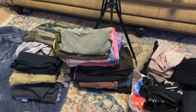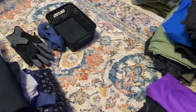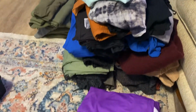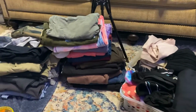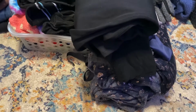Style attacked and much accomplished. It may not look like much. I mean, come on. It looks like a lot to me, but you guys can be the judge of that. But we've got piles. Each pile has a meaning. We've got some keeps. We've got a lot to give away. And then this is keeps too. So this goes back into the drawers and just better organization.